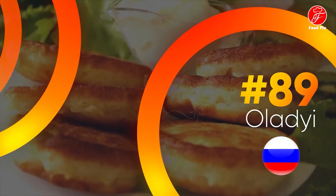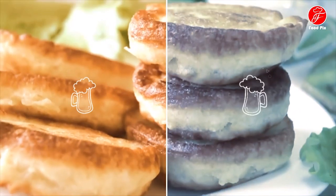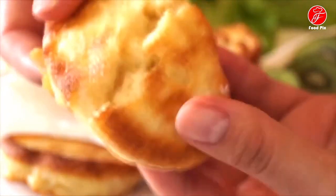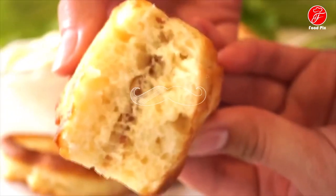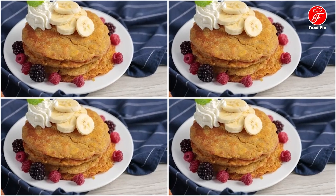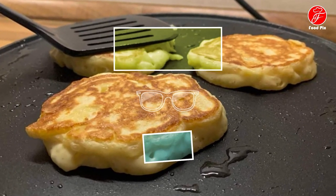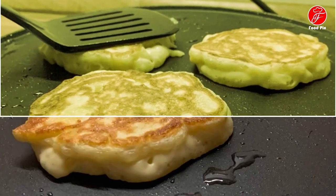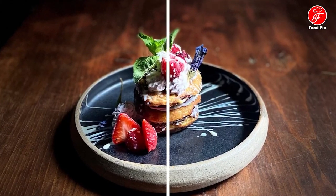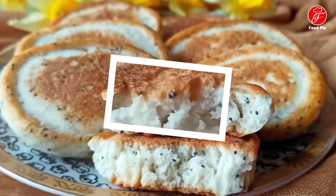Number 89. Oladi from Russia. Score, 4.1 from 5. Small, but packed with flavor, the batter for these famous Russian pancakes differs from those for traditional pancakes as it is prepared with kefir, a fermented milk product with a slightly sour taste. Aside from kefir, the remaining ingredients for oladi are typical for any run-of-the-mill pancake: flour, sugar, salt, and eggs.